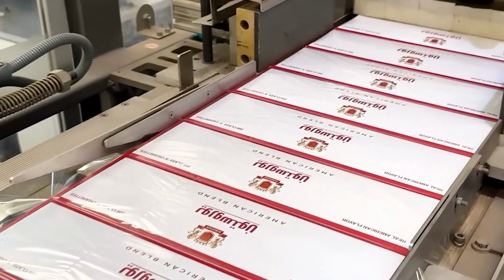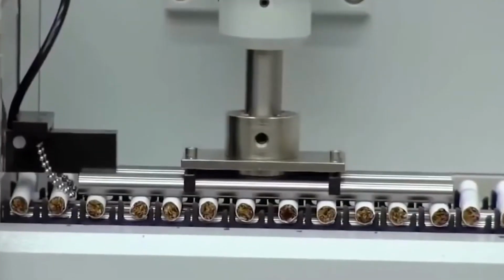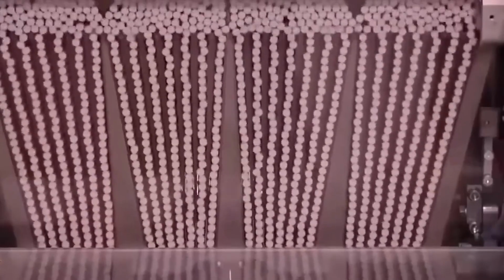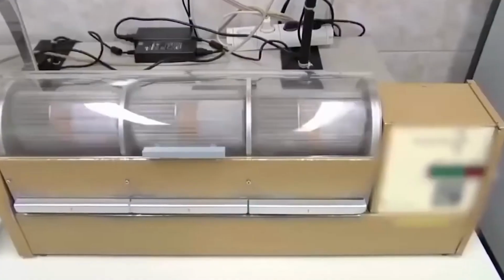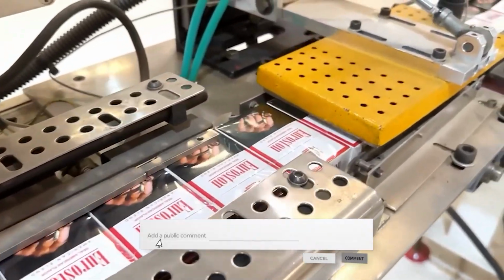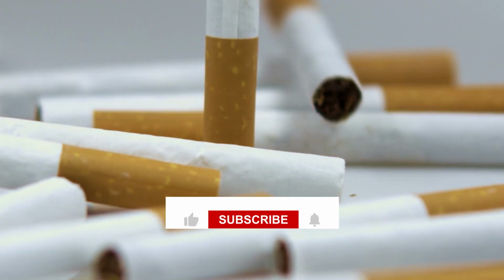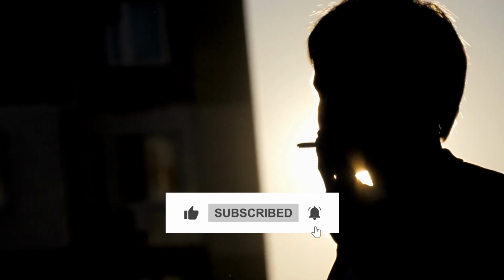As we wrap up this behind-the-scenes look at cigarette manufacturing, it's worth noting that while the process is technologically impressive, it's crucial to remember that the end product poses serious health risks. The question isn't just how cigarettes are made, but what this knowledge tells us about industrial processes and their impact on society. What surprised you most about this manufacturing process? And more importantly, how do you think understanding these processes helps us make more informed decisions about both production methods and consumption habits?